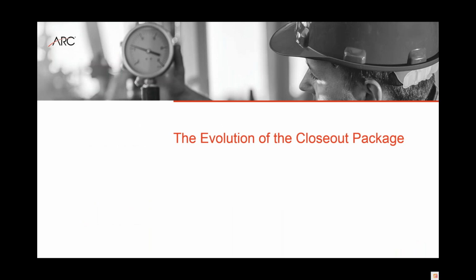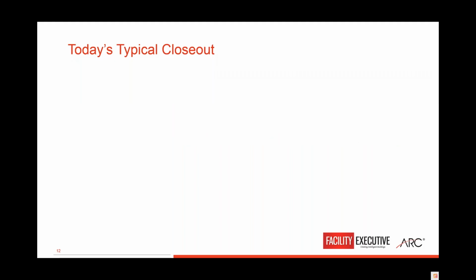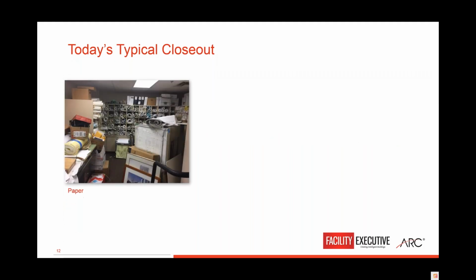So we talked about the changing role of facilities and the importance of mobile access in times of an emergency. Well, let's bring it back to the closeout process here. Typically, this is what you see: a plan room like this. This is one of the photos I actually took. It's a mess. You've got plans on the table to the left there. You've got boxes. You've got stuff stuck in cubbies there. They have some stick files off to the right there. That's normal.